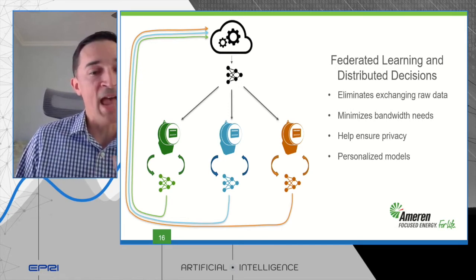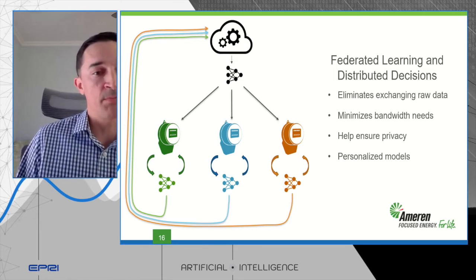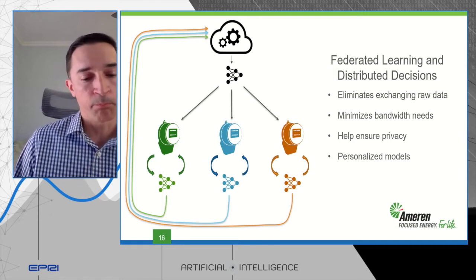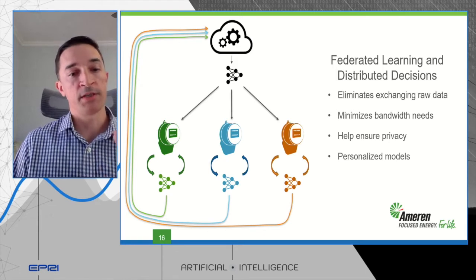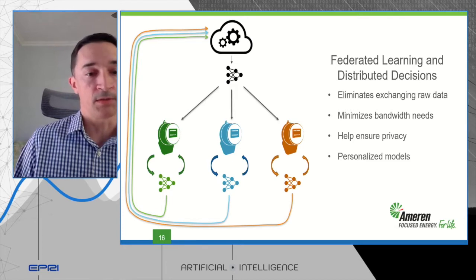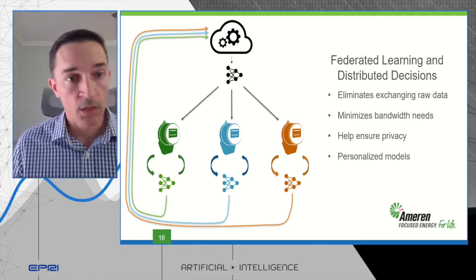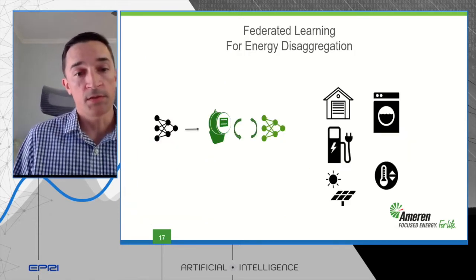So picture having that capability and functionality within your AMI meter, where we have these customized models on a per customer basis and the insights that we're going to be able to draw. And not only on a per customer basis, but on a per location on the grid basis as well. So if we're trying to draw insights on the grid and customer behavior, it's going to open up an enormous amount of opportunities. And grid AI is going to allow us to pass models back and forth as opposed to raw data itself.